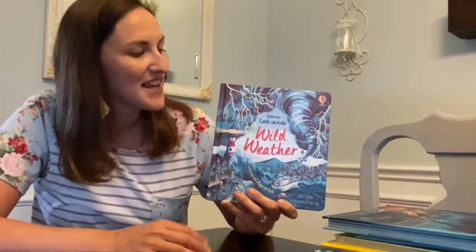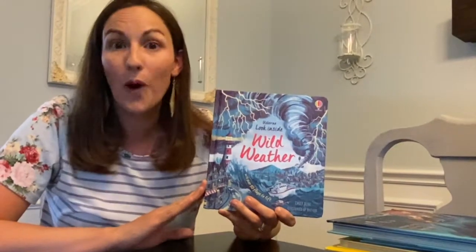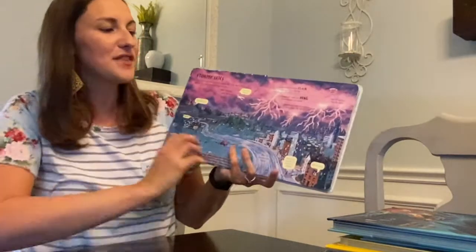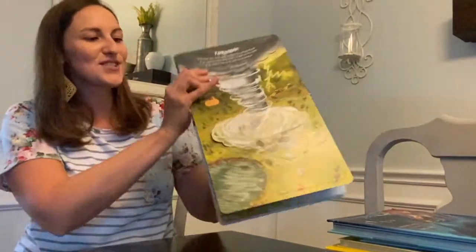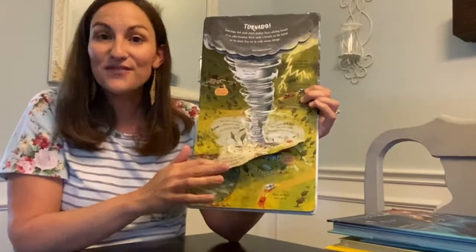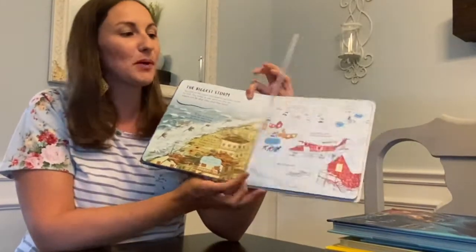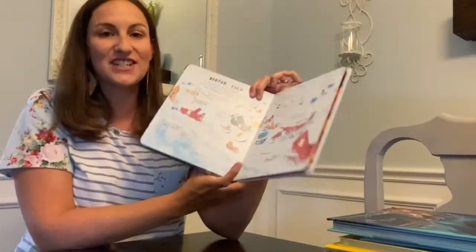Now I want to show you some great new nonfiction titles. This is our Look Inside Wild Weather. This is my son's personal favorite. You can learn about thunderstorms, twisters, hurricanes, forest fires, blizzards, all kinds of things in this great new Lift the Flap that's perfect for early elementary ages.